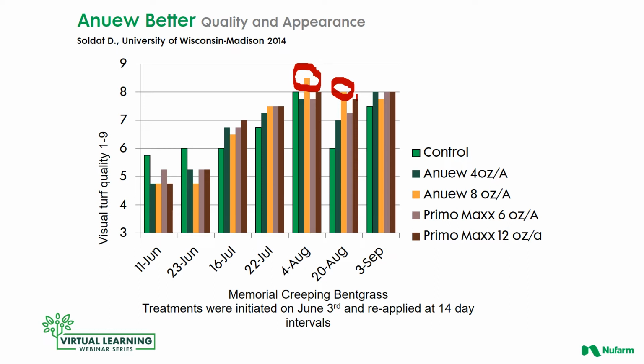And so early on, you see that these PGRs decreased quality a little bit because we're not getting maybe as much growth as we needed to match the quality of that untreated plot. But once we get into the summer stress period, these applications really pay off because we've strengthened the plant over these other applications, where we've partitioned those carbohydrates to other things, whether it be roots or tillers, whatever it may be. And this is something we often see where we get to a point in the stress period of the season where we can see the differences.